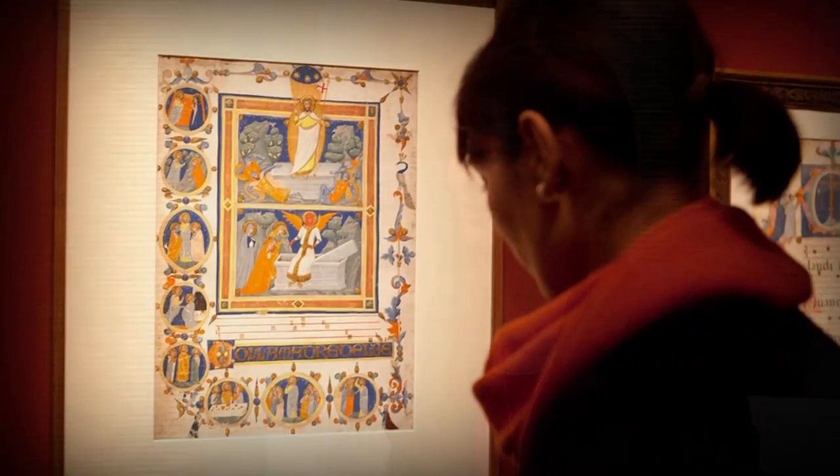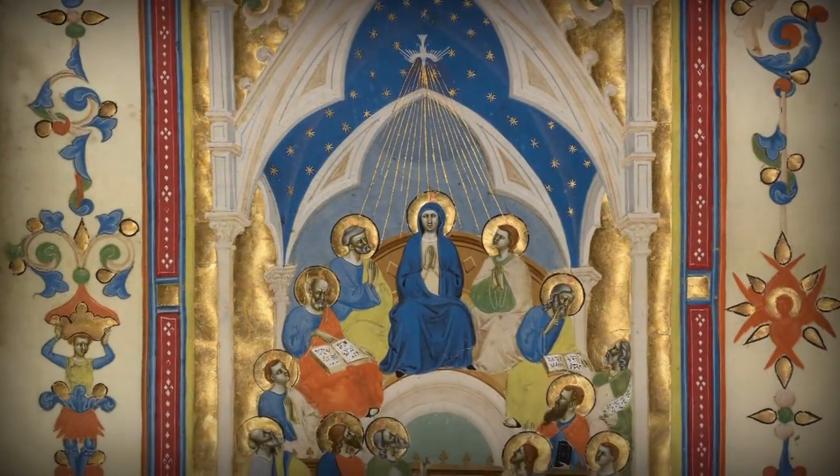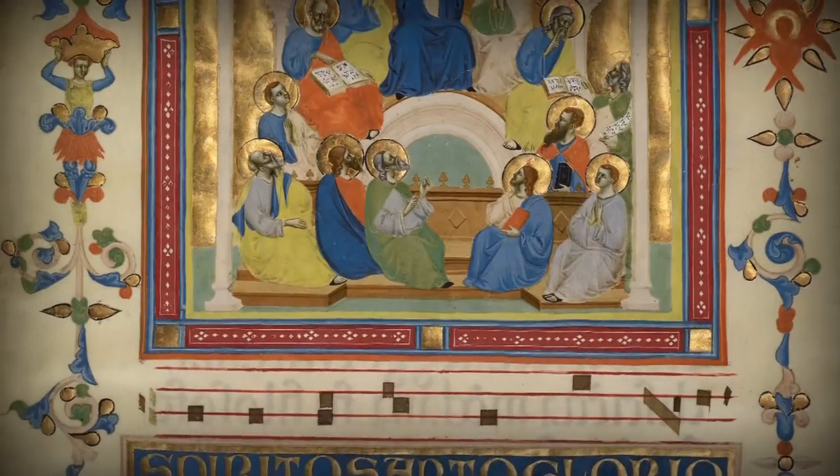Let's talk about one of the cornerstones of the exhibit, the Laudario of Sant'Agnese. The book was made for a confraternity, a group of people who would come together. They would, of course, sing hymns of praise based on the church calendar, but they also, as we're finding in the illuminations, talked about all sorts of things, likely science and other humanistic things that were popping out in the discourse at that time.